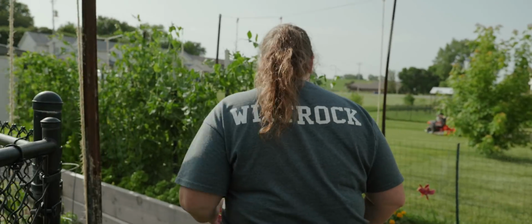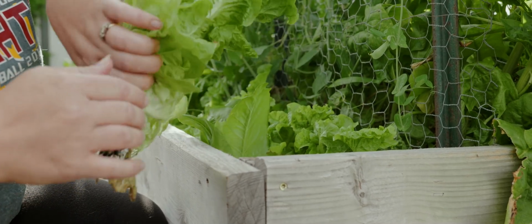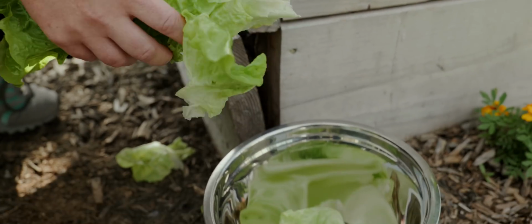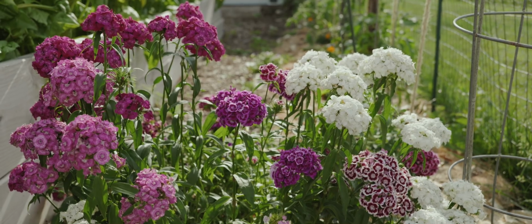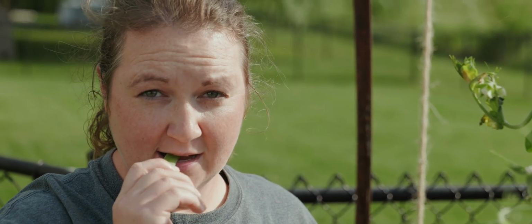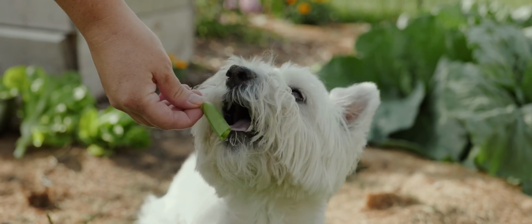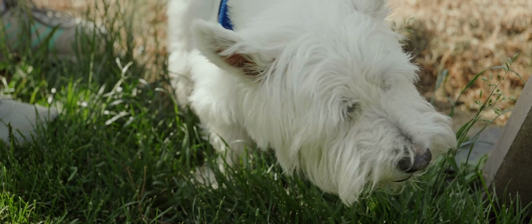We can't forget about Kelsey's garden back home, which is doing very well and providing us fresh produce for evening meals. Doesn't really get any fresher than that. So good. Joey likes to sneak a few snacks every once in a while too. I like them too, Joe.